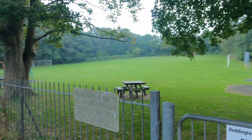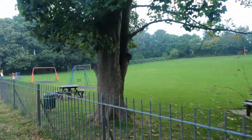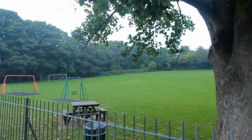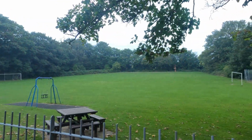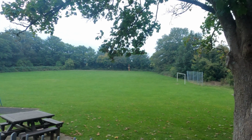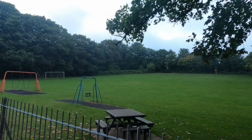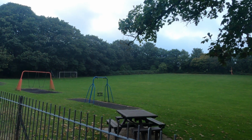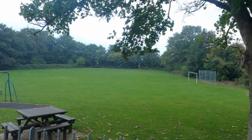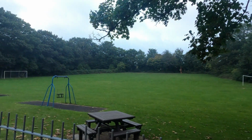Doddington Parish Council. I could look in it, there's no one in there. So yeah, this is a recreation ground. And it was dedicated to the village in 1929. That's nice there. Growing up, did you come up here and use this? 1929, you know what I mean? So it's, if you lived in Doddington.